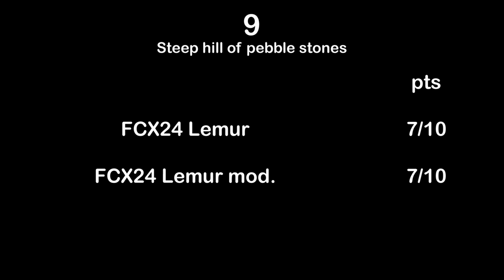And the FCX24 Lemur modified was a bit of a negative surprise. It did okay, but by far not as good as in the steep side of the hill of branches. And so the performance of those two in this test was very similar. So also the FCX24 Lemur modified gets 7 out of 10 points.